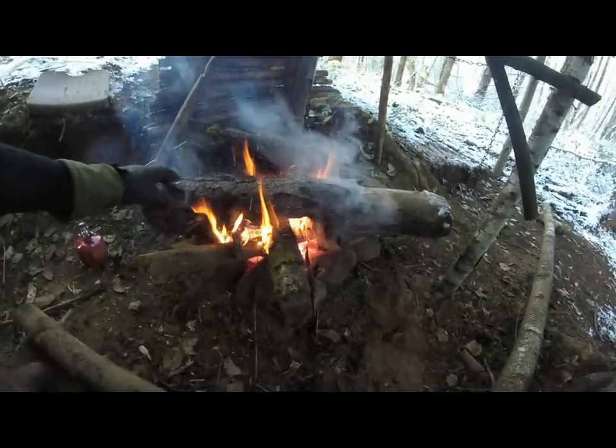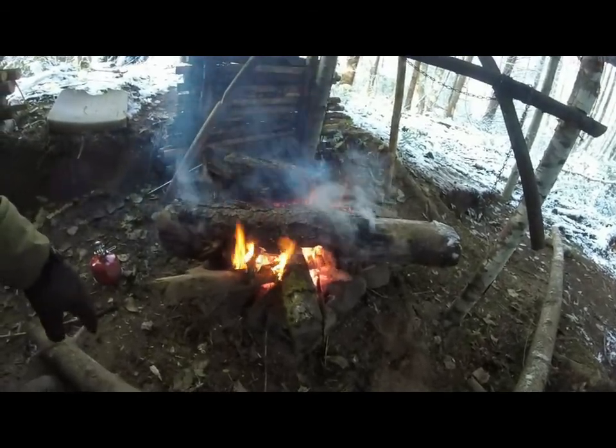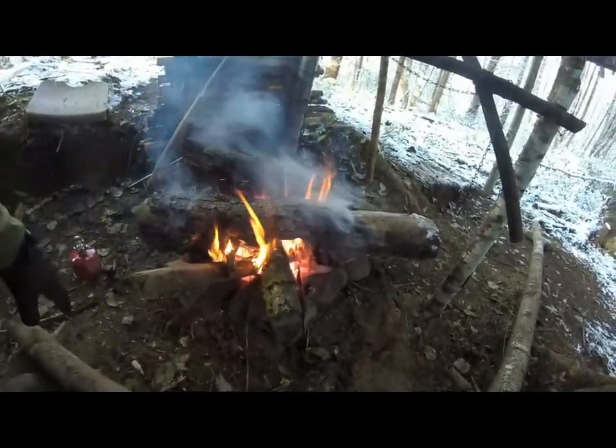And logs this size, you're probably looking at about an hour and a half, 2 hours worth of fire without doing anything. I can literally walk away from this fire right now and come back in an hour and everything will be good to go, really hot. So that's kind of the progression you want to do. Get her hot and then start using the big logs if you're going to spend the night, so you're nice and warm. I'll show you what these look like in about an hour from now, and you'll see that it's now a very low labor fire.